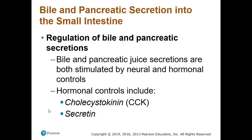Now, regulating, because you've got bile coming from the liver and the gallbladder, and you've got your own pancreatic juices. They're all going to dump into the duodenum. And so there are a couple things that regulate when they get dumped into the duodenum, because they're not constantly just put in there. And so your bile and pancreatic juices, they are stimulated by both neural control. Just even seeing food can trigger the dumping of those secretions in there. But most of it's hormonal control.